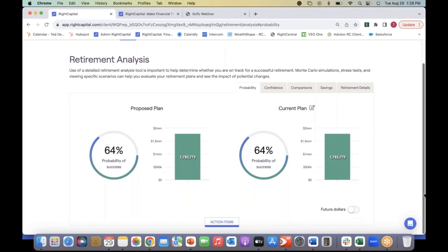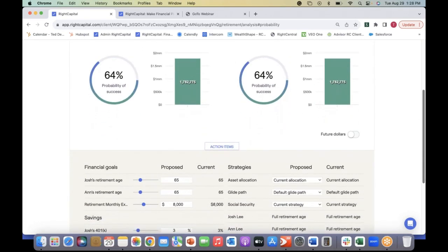What you're seeing here is our retirement analysis. This is our Monte Carlo simulation, our cash flow analysis, the overall probability of success, right? Are they going to be able to complete their plan, achieve their goals, and not run out of money? Well, as you can see, 64% is not very good. Well, within RightCapital, one of the things that people really like about our platform is you can make changes right here on the spot. So as you can see, their current plan, that's their baseline.